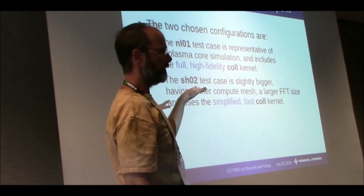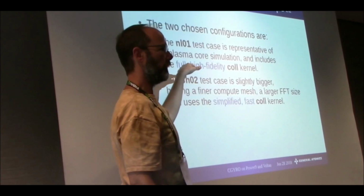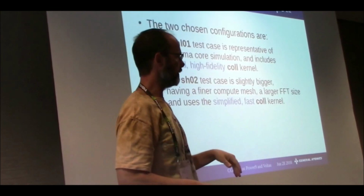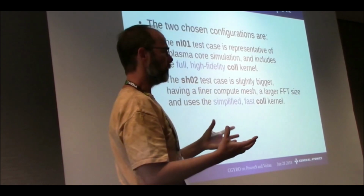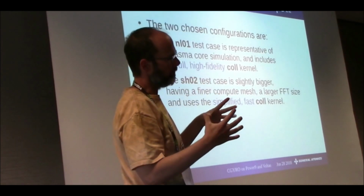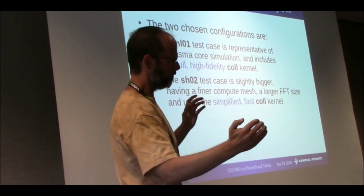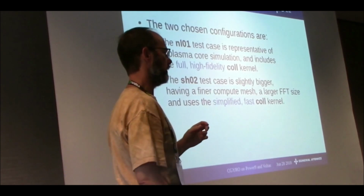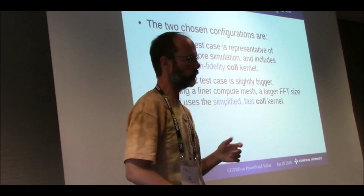So the two specific test cases that we have picked, and I will use these names later in the talk, are also part of the GitHub repository. So if you want to download the code and run it, you can actually run exactly the same test. They are committed. The NL01 test case is representative of plasma core simulation and includes the full high-fidelity collisional kernel. And the SH02 is pretty much the biggest one we could run on available hardware. It's still not good enough for going to the pedestal, but it's as big as we could go. And we use a simplified fast collisional kernel you would usually use in the pedestal region, simply because we cannot afford to run the full one. It's too expensive.